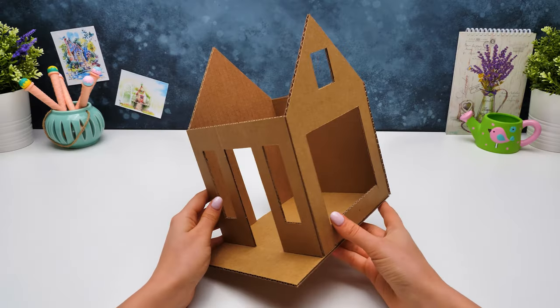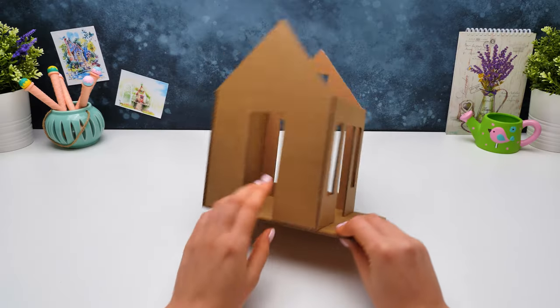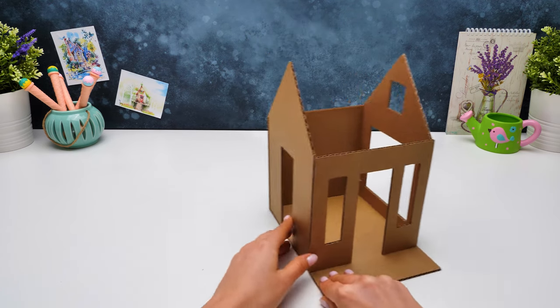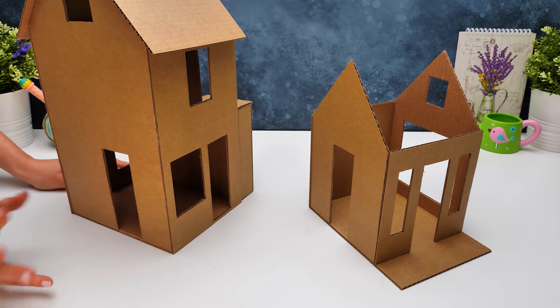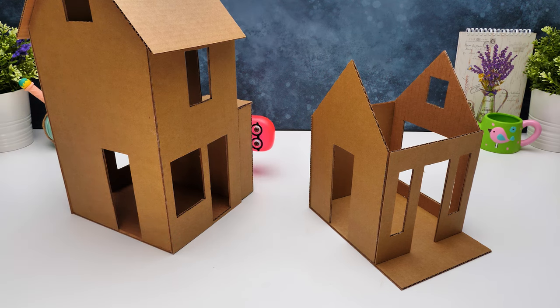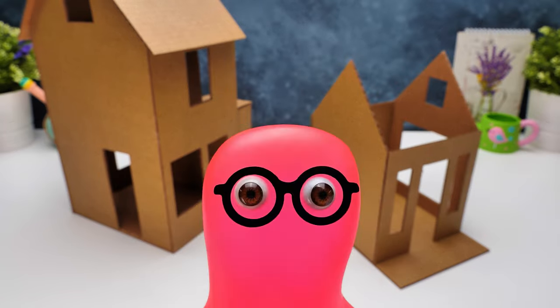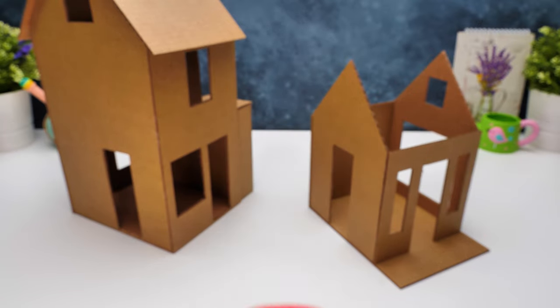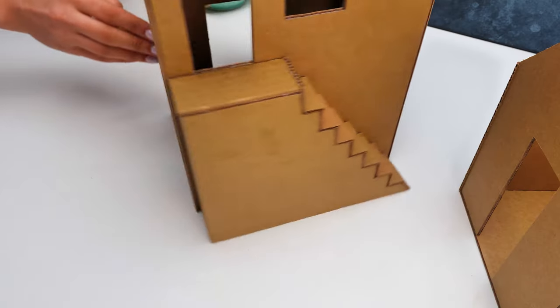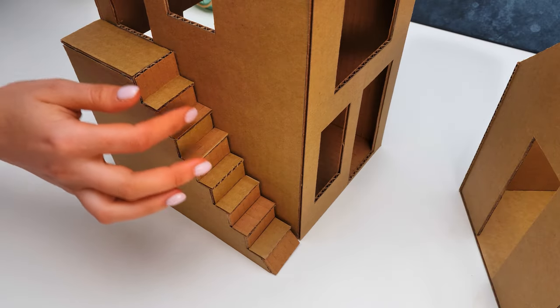So, guys, we cut out two walls with windows and two side walls. One of them has a door. We also cut out all the windows and doors inside the house. Sam, how's it going over there? Phew! That was tedious work. I'll be more respectful of the stairs from now on. Good job, Sammy. The staircase is perfect. No one will fall through.